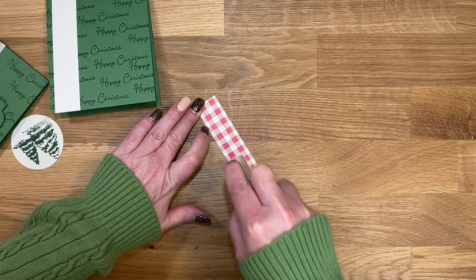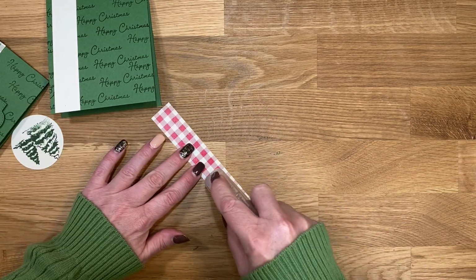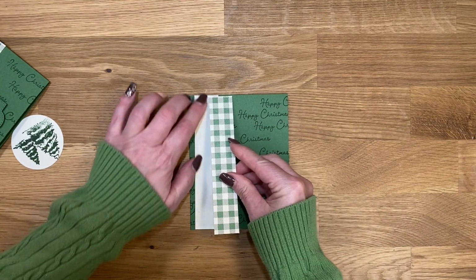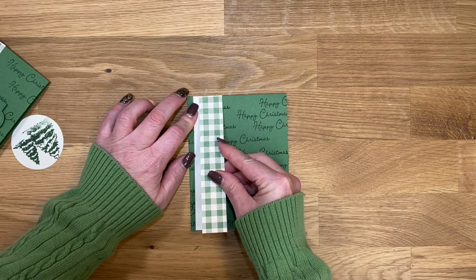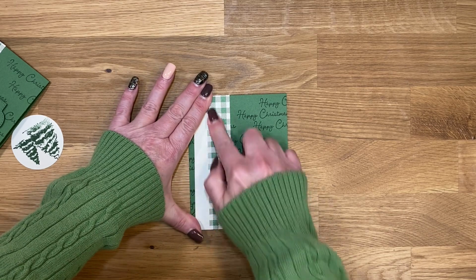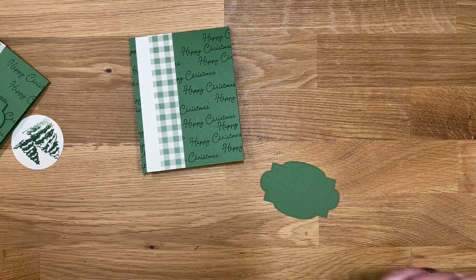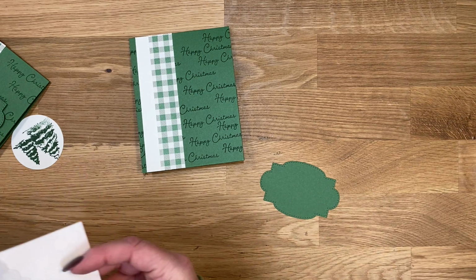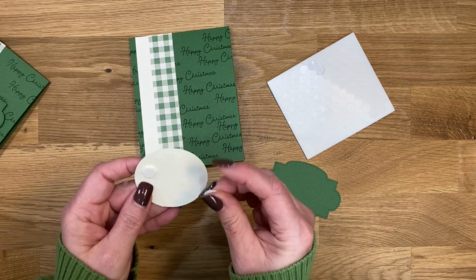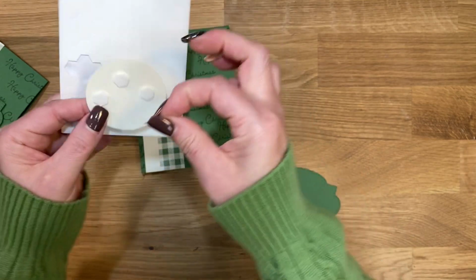put some more Stampin' Seal on the back of this, and I feel like I didn't get any on this end, so I'm just going to flip it. And then you can put this over here, you can bring it all the way out over here. It's up to you, however much of that you want to show through. Let me grab my dimensionals, and we'll pop some on the back of this. Probably 4 is going to be enough, I would say.